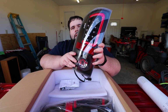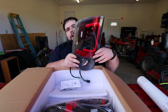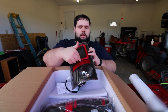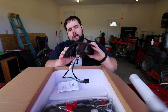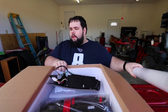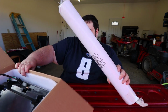So these are the tail lights I went with. I'm trying to get them without glare on them. I like them, although I wouldn't run these if I wasn't tinting them out, which is what this is for. But I think it's pretty cool. If I'm correct, I think when you turn your turn signal on, this lights up, and then this is your primary brake lights. And yeah, overall, they don't look too bad. And we're gonna put these in today.